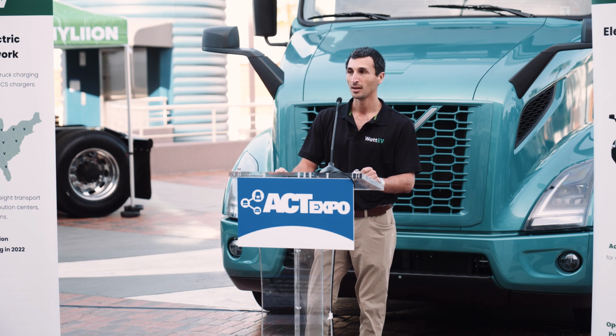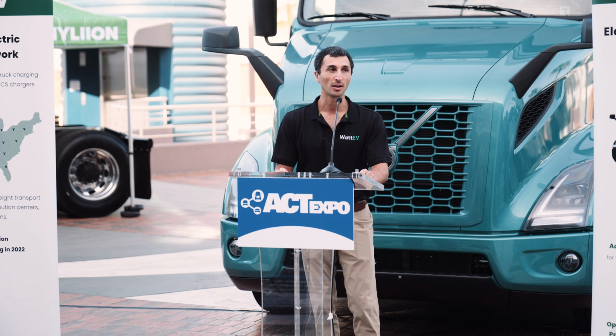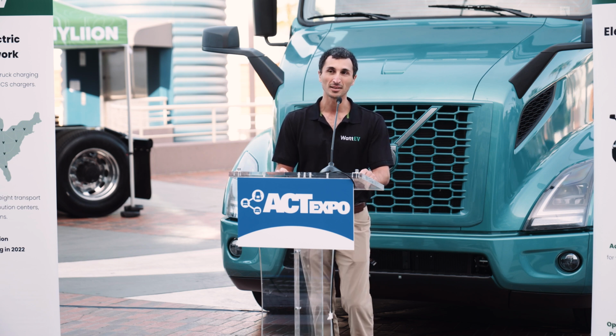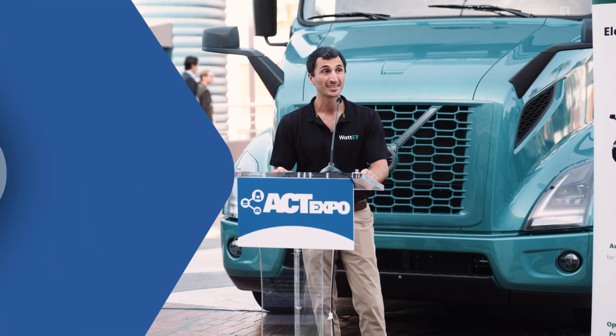WattEV's vision is to go well beyond the port locations. This is one of many on our plans to electrify the entire corridor going from Southern California to Northern California, and this is going to be the starting point of that location. So we're very happy to announce that, and we've got many other sites in the pipeline to come, so I'm looking forward to sharing those as we get more solidified on those sites.